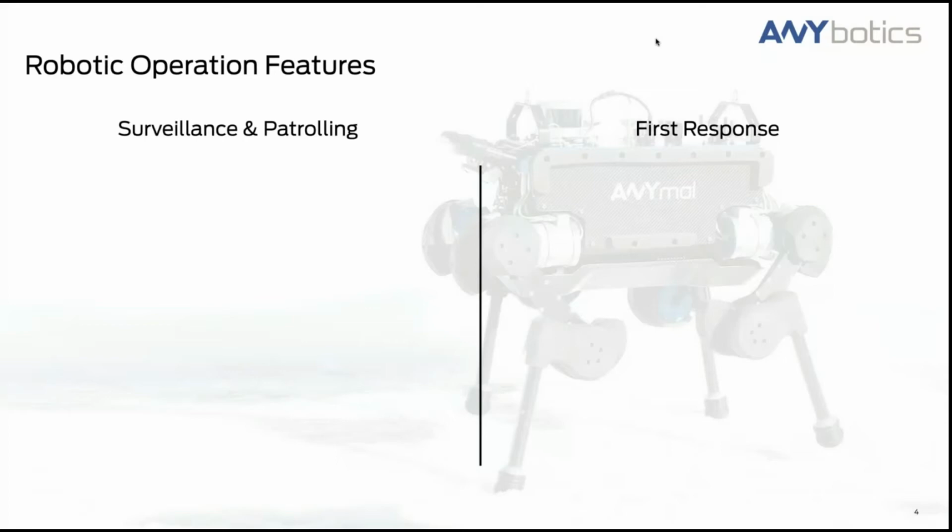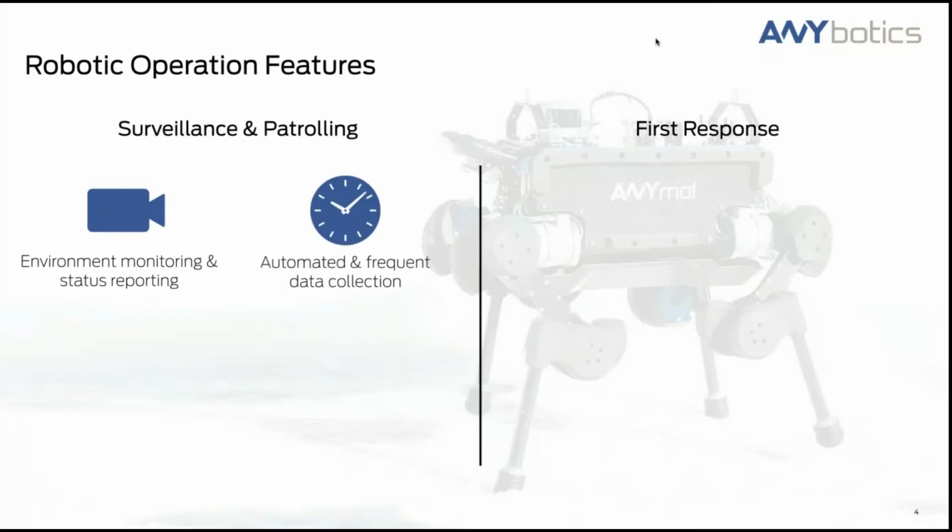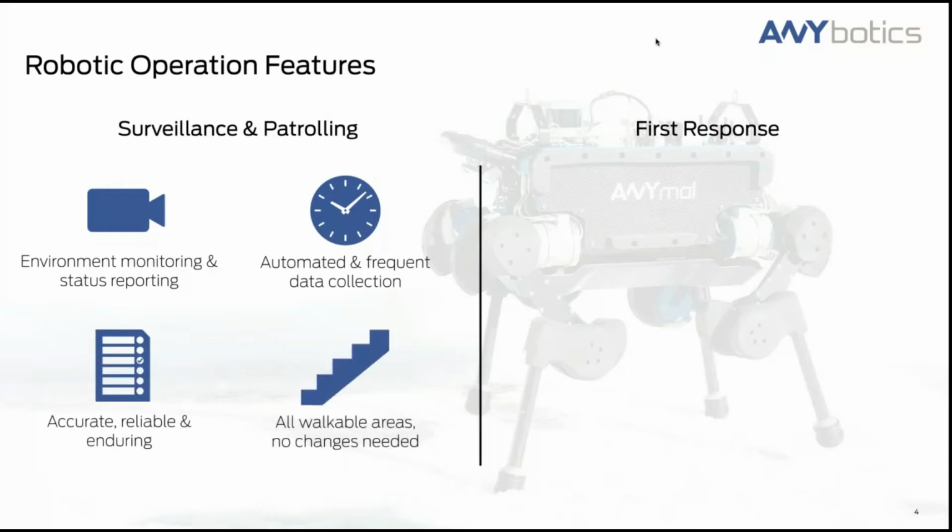Diving in, for surveillance and patrolling, it's all about environmental monitoring and status reporting. So a robot going around and capturing all of this data all by itself. A robot can do this automated, it can do it frequently, and the robot doesn't get tired. It's very accurate and enduring. And we design our systems such that they can navigate all walkable areas, everywhere where a human can go, this robot will be able to go. And our goal is that the environment will not have to be adapted to the robot, but rather the robot is capable enough to go everywhere where humans can go.